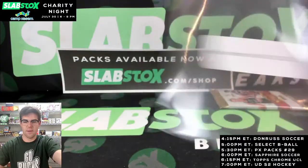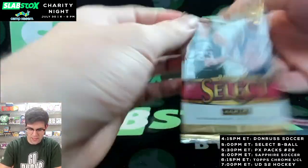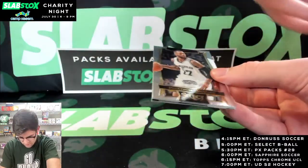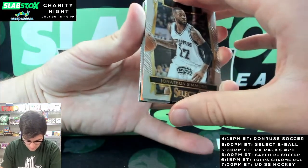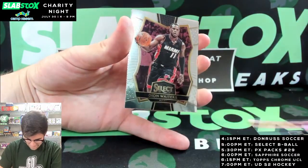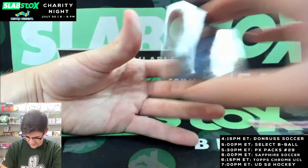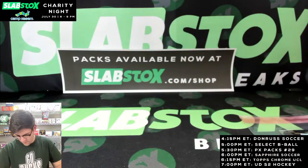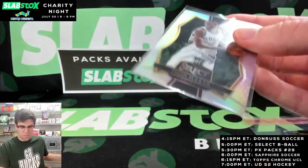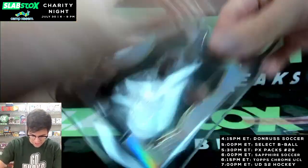All right, the last pack to Benjamin at 12. Top hit so far has been that Embiid tie-dye. Be nice to see a gold come out. It looks like another silver. Thon Maker, Premier silver rookie. Deion Waiters, Serge Ibaka, and Klay Thompson. Not the best box, but we did pretty much get one of all the top rookies with Simmons, Ingram, Jamal Murray, and Jaylen Brown. And then we got the tie-dye Embiid, so not the worst for sure.